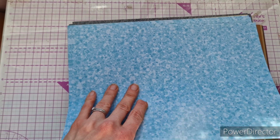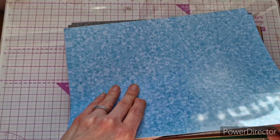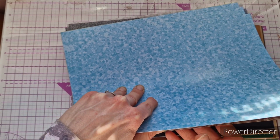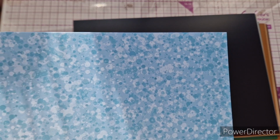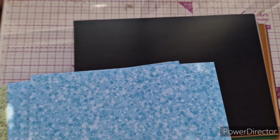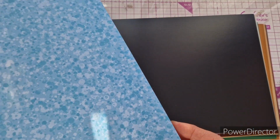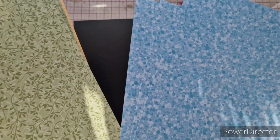Okay, next up I have what looks like the cardstock that goes with it, the matching patterned cardstock. So we have the blue, it's almost like bubbles. Sorry, the light's gone a bit funny. You can see the polka dots. It's really pretty. The light's not helping me. It's actually fairly pale, but it's looking darker because of the dodgy lighting. So I have a few of those. And I have the leaves.